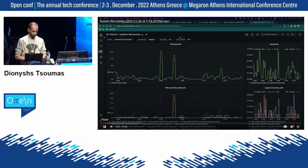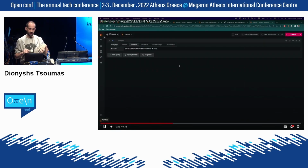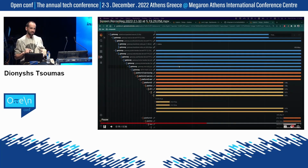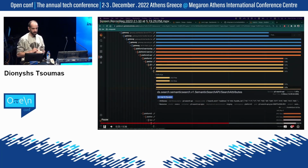Okay, so we have these green dots, and then we click, and we have all the information about the trace, about the request itself, with the trace ID as well. Then we can click, and now we know that Tempo is there, so we can see the distributed tracing, and based on this distributed tracing, we can jump into the log straight away with Loki.